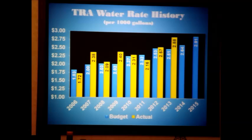But then you look at the next year, they told us it was going to cost $2 for the water. We ended up having to pay $2.38 for the water. So there was a huge differential. And then each year thereafter, you see that yellow line represents the actual. There in 2013, they thought the water was going to cost us $2.51 per 1,000 gallons. It was actually $2.88 when the settlement came.